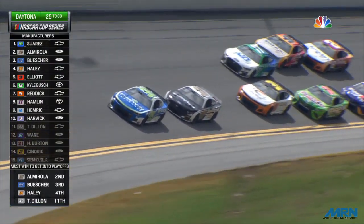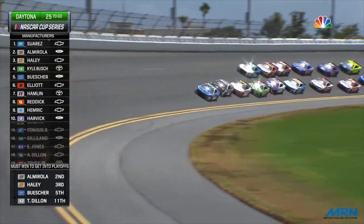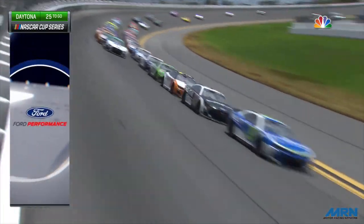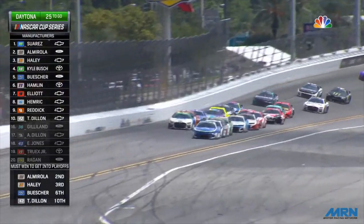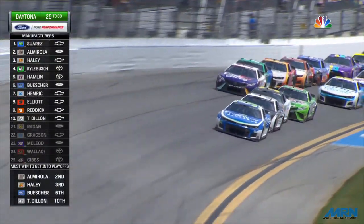By 2 car lengths, back to the side-by-side racing from third on back, led by Justin Haley, who now closes back in on Eric Almirola in second, and race leader Daniel Suarez. Sonoma winner Daniel Suarez got the win. He'll race for a championship starting next week.